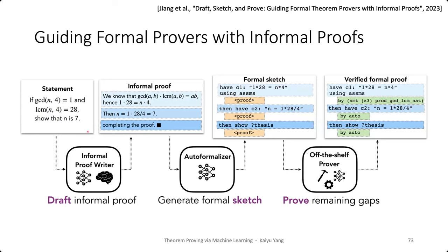So the first step is draft. You draft an informal proof. So given an informal theorem, you generate an informal proof. You can do that manually using humans, or you can use machine learning. But assume you have this informal proof. How can you use it to get a formal proof?